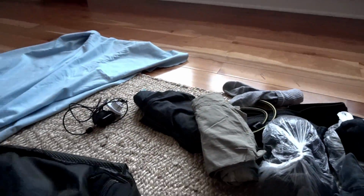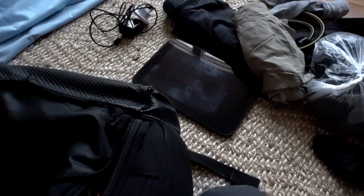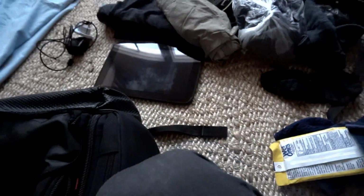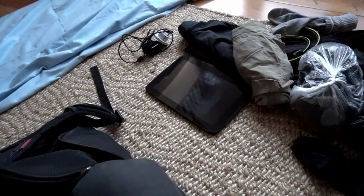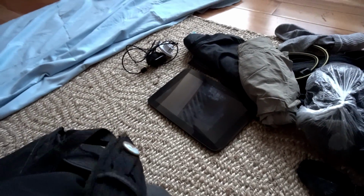And then really the only other thing I had aside from that was a tablet, which again, is not necessary. That was sort of a luxury item for me to read some books on trains and have some games for long plane rides and stuff, but really you can get away without that.